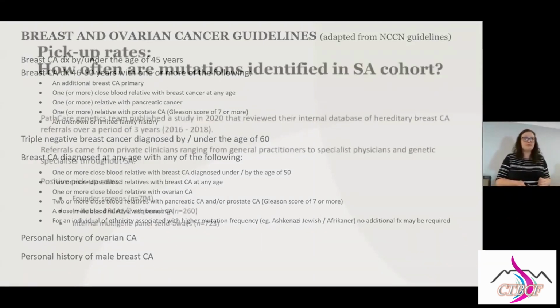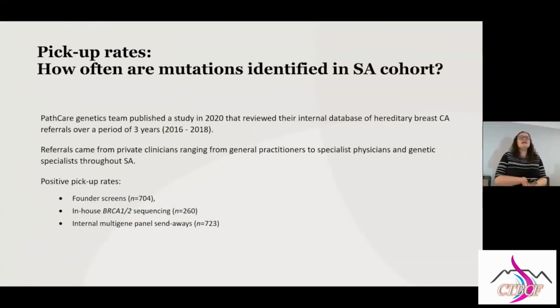So this is specifically our PathCare study that looked at the patients that they saw in their center, in the period of 3 years between 2016 and 2018, where they looked at the positive pickup rates within the founder screen, in-house BRCA1 and 2 full sequencing, and also the international multi-gene panel sent away to Invitae in the USA.